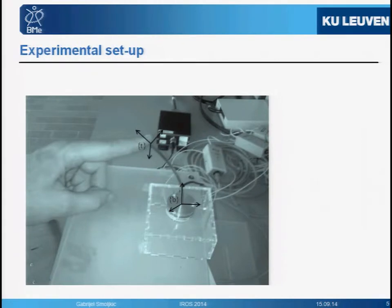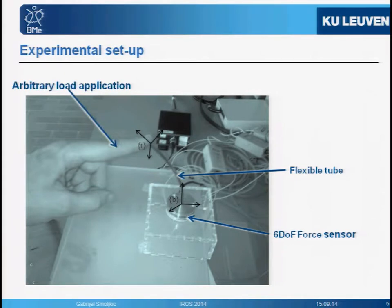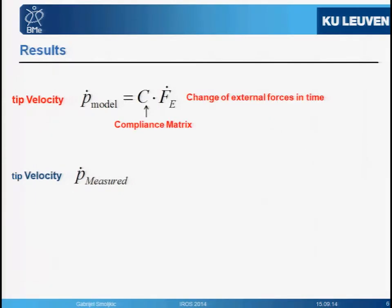An important aspect of our study is the experimental validation. Here we took a flexible tube, attached it to a 6 degrees of freedom force sensor, and applied arbitrary loads to the tip. Now, only from these force measurements, it's possible to obtain the tip position, tip forces, and compliance of the robot. We also used a 5 degrees of freedom position measurement in order to obtain the tip position. Compliance, however, cannot be measured directly.